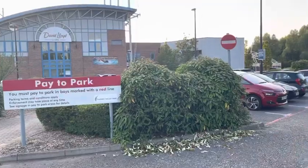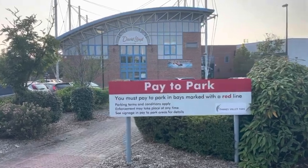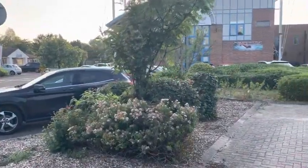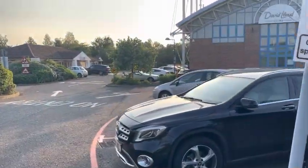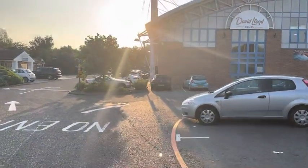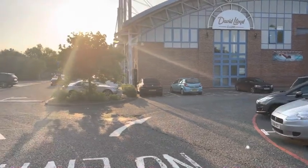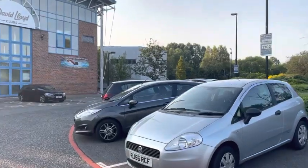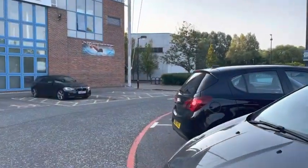So this is the front bit of it. Although it says pay to park, you don't have to pay for parking. That's just a sign they put up back in the day. Let's walk around and show you how it looks from outside. That's one side of it, where the restaurant and stuff is, I believe. And then you just walk into the main reception, which is quite nice.